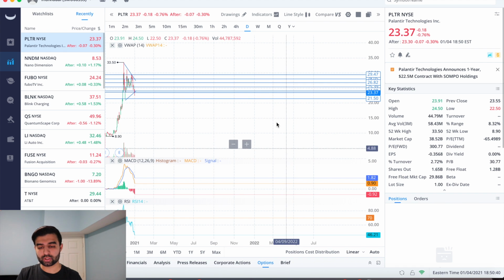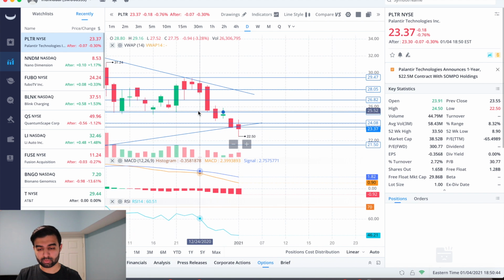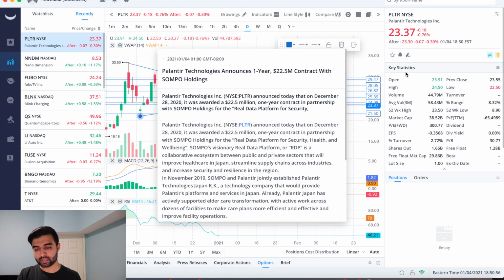So let's go to the daily chart and we'll see what we see with this stock moving forward. If you guys remember, we were looking at this pennant forming, this line coming in from the top, this line coming in from the bottom, and we will take a look at what that means. But before we do that, I want to cover this.